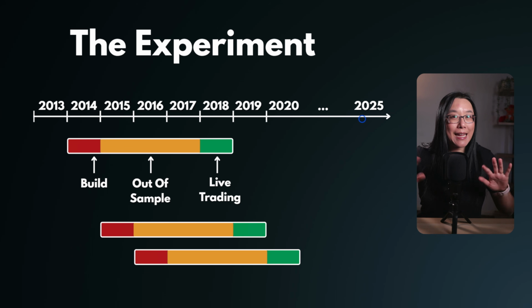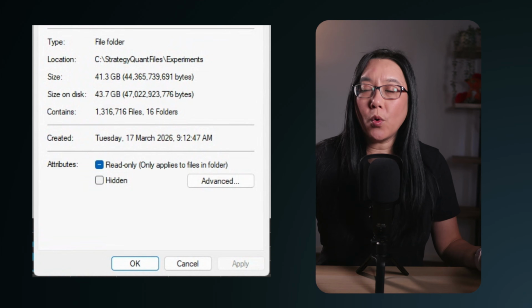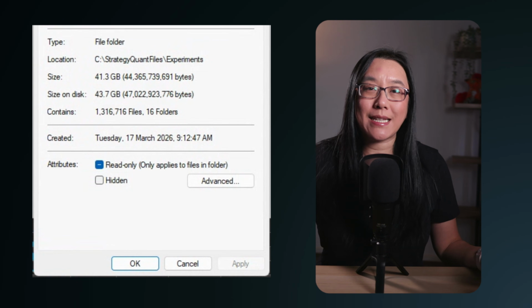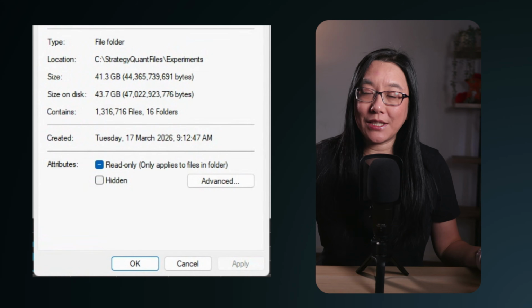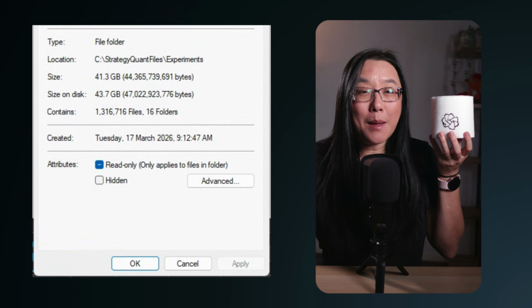241,505 strategies in total. And to keep it simple, I did not perform any of the robustness tests that are usually done in my strategy development process, just the 1 year for the build, otherwise known as in sample, and 3 years of data for the out of sample test, and then finally 1 year of simulated trading with commissions, slippage, and swaps. Managing all these files and 40 gigs of data was quite a challenge, so I did use ChatGPT to help me with that process. Thanks, ChatGPT. Please don't kill me.